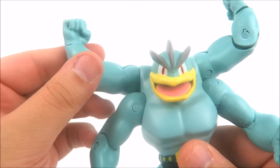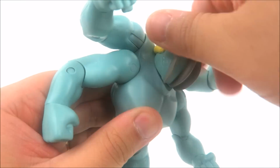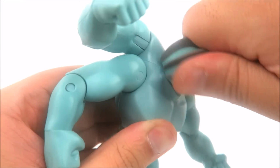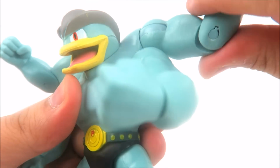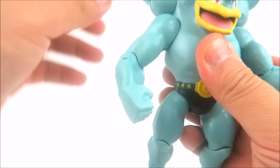Now, again, he has 19 points of articulation. He does have the extra set of hands, but his head does rotate all the way around, so none of that extra muscle gets in the way. Now, each one of his arms does have a shoulder rotation and a hinge, which allows for extension upward like that.